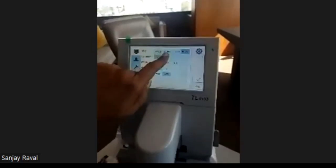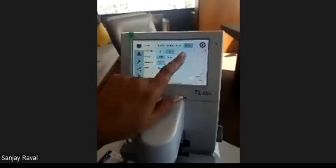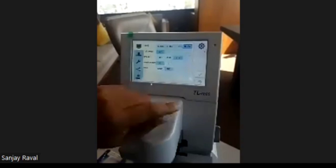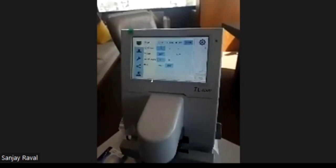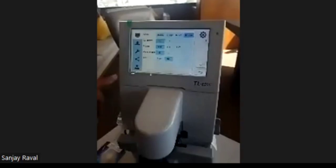First is the step 0.01, 0.06, 0.12, and 0.25. This button is already displayed on the screen. The cylinder value, plus, minus, and plus minus mix. The prism value of power at radius and XY coordinates. The wavelength, what it measures. In Asia, we normally use the E line measurement. In Europe, they used to use the D line measurement, wavelength.